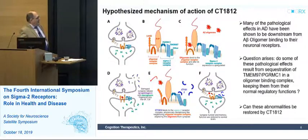But then when you add a sigma-2 ligand like CT1812, the two jumped down there, you're altering the conformation of this receptor complex, which is breaking its association with this binding site, and now it's no longer stabilized into a complex, and the oligomer comes off. And then whatever is going on downstream gets turned off.